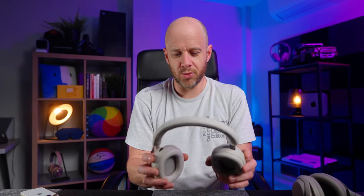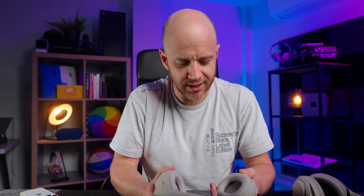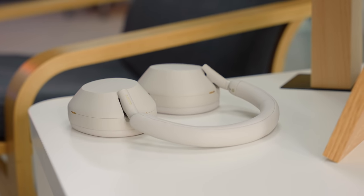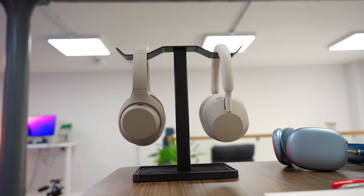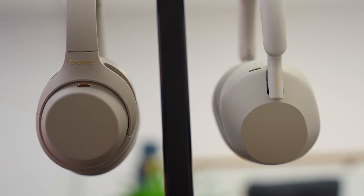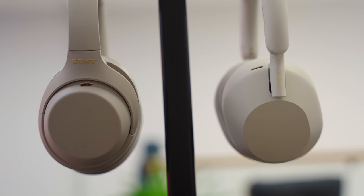The other thing that is immediately apparent is how quiet they are. There's no creaking, cracking, popping. Basically, there's no noise whatsoever as you move these around in your hands or place them on your head. If that's what Sony means by a noiseless design, they have absolutely smashed it, and it will please a lot of people, because I used to get a lot of comments, and still do, about the XM4s being noisy when you move them around and put them on your head.